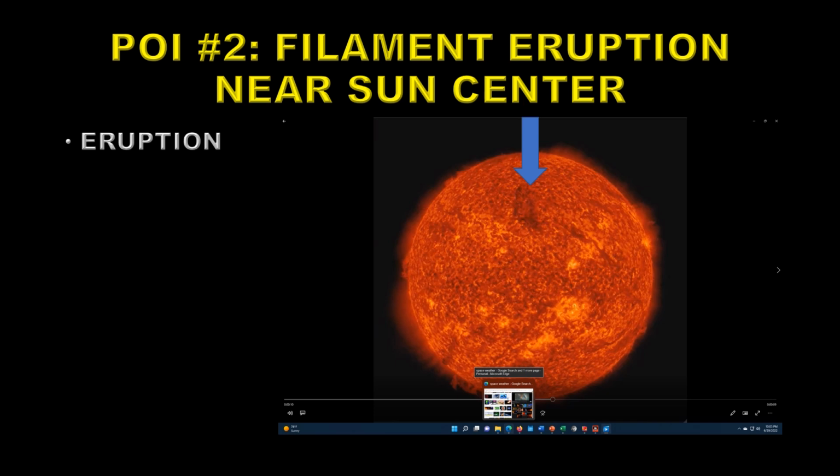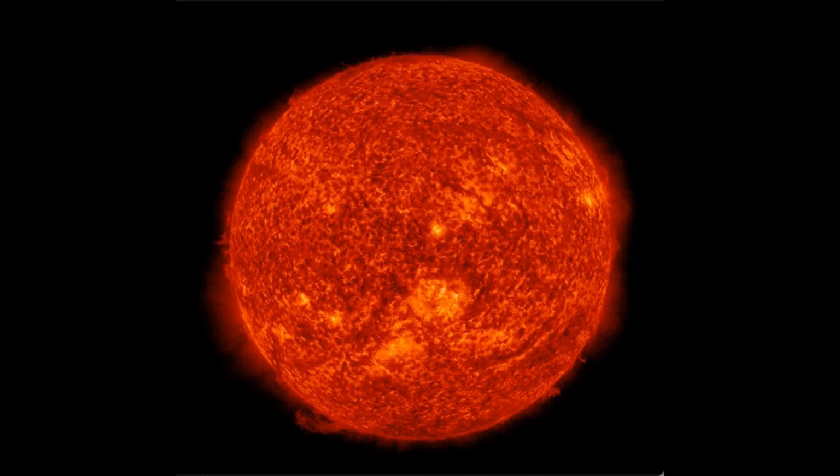The second point of interest is near the middle of the sun. You can see this dark fuzzy feature here, which when you look at it will be very dynamic. This is the eruption of a filament on the disk. It is a dark, dense material that's erupting away from the sun and so absorbing the bright ultraviolet light coming from behind. This will almost certainly produce a coronal mass ejection.